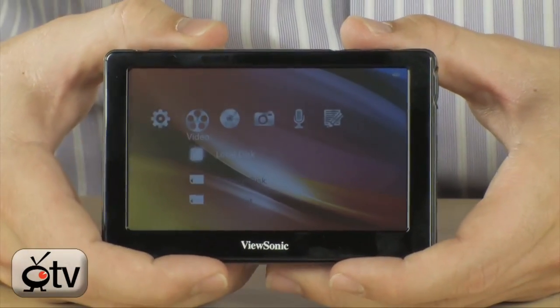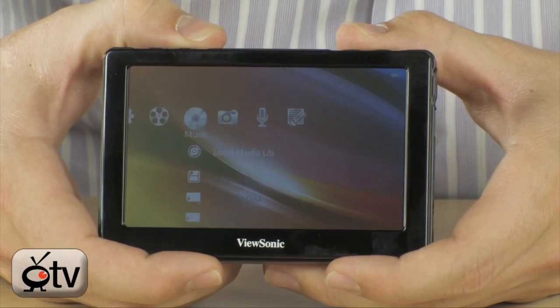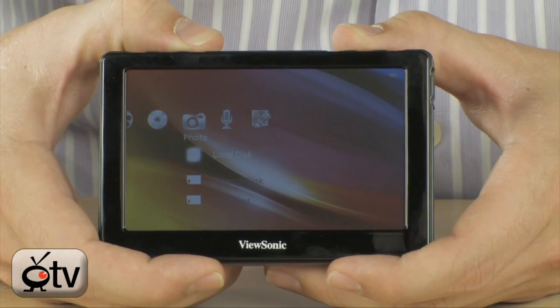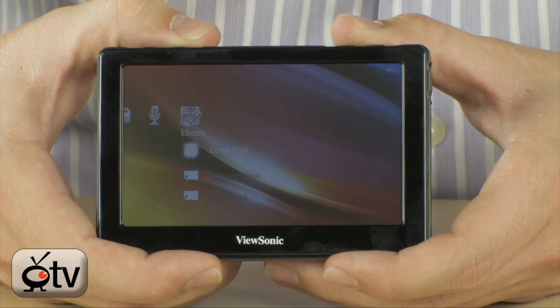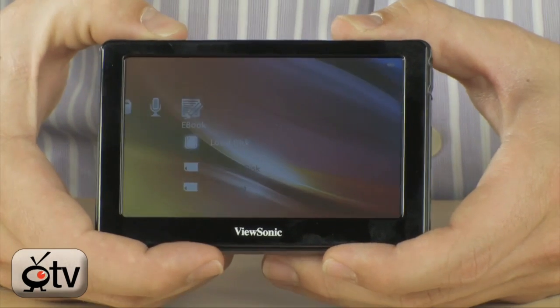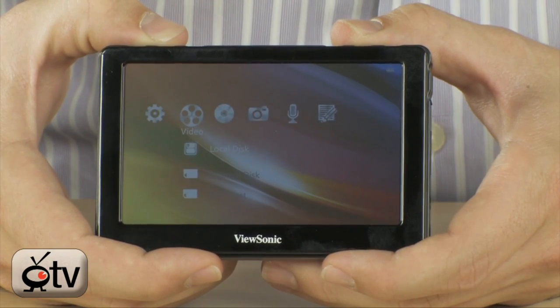So once you hit the turn on, it's very similar to the PSP or PS3 screen menus. You can go through photos, you can record audio, you can read ebooks on here, which is actually kind of cool. And then of course you can watch videos, you can play music, and it has a lot of options for each one of these.